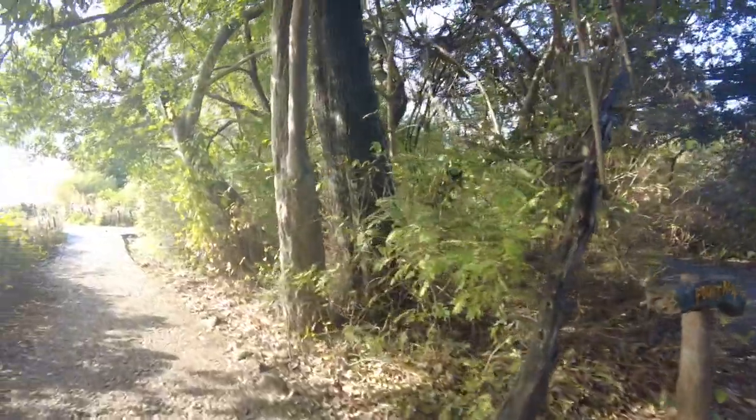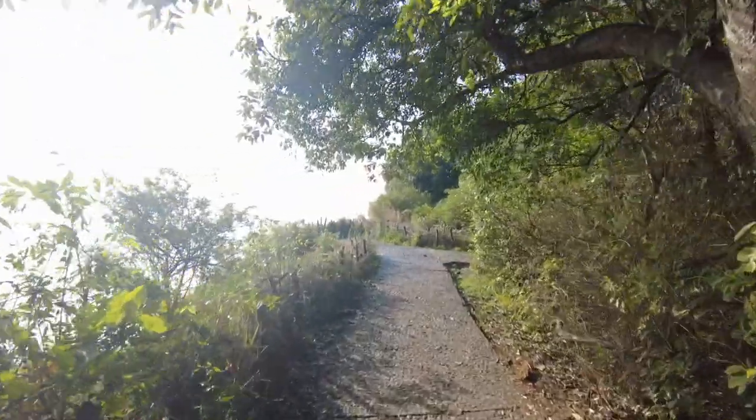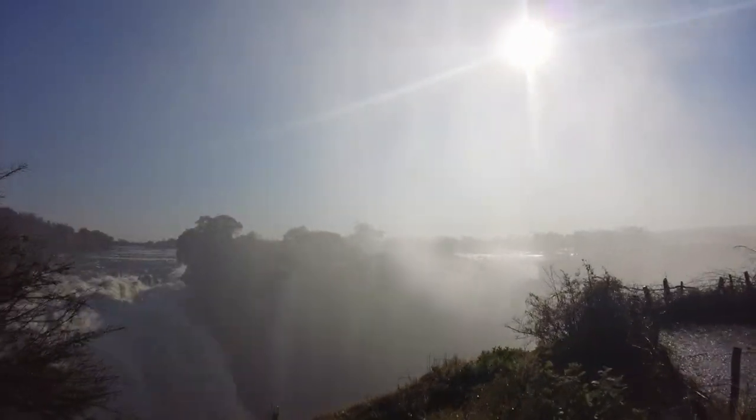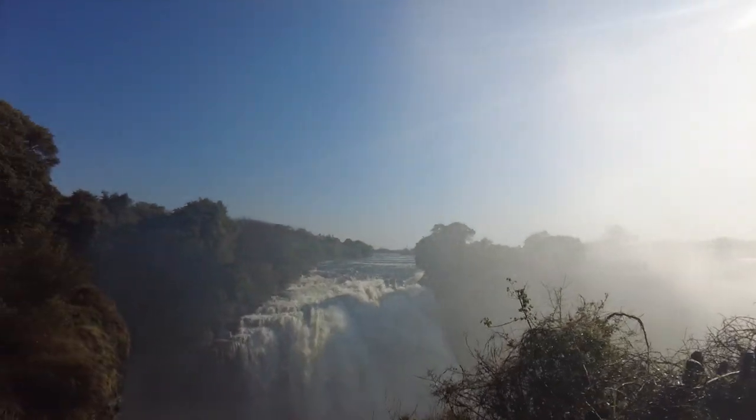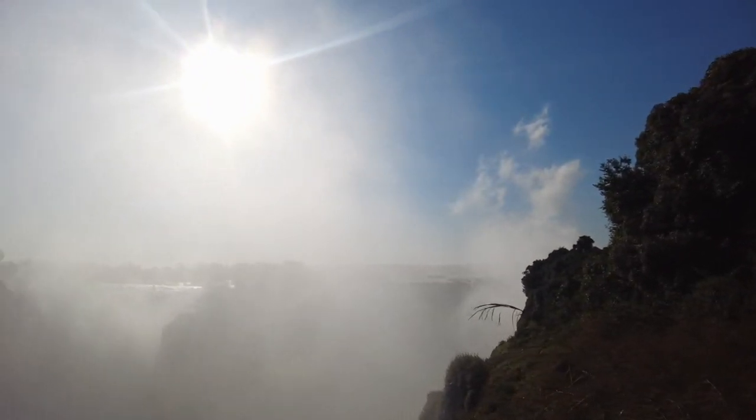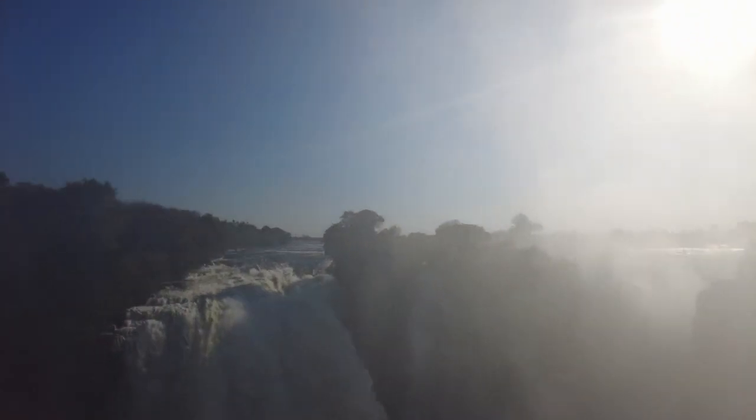So just coming up to viewpoint 4 now, so we'll have a walk out. It's a lot of mist. A lot of water on the ground. Yep, getting a little bit wet here. The Zambezi coming over the Victoria Falls. So we're just walking up to point number 5 now, and we'll see how much mist is blocking our view this time. Although it's great to see a lot of water, you also want to see the waterfalls, but that's a trade-off, I guess.